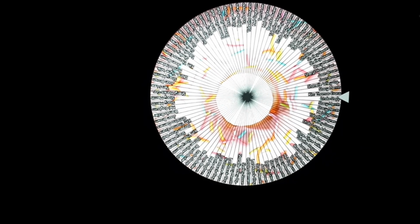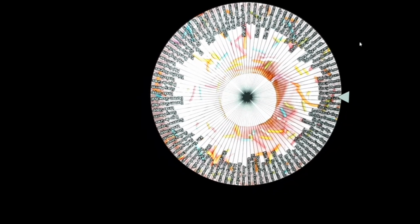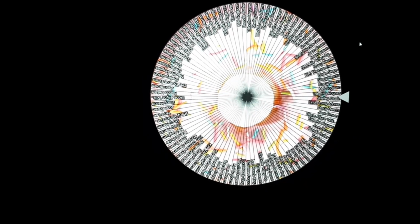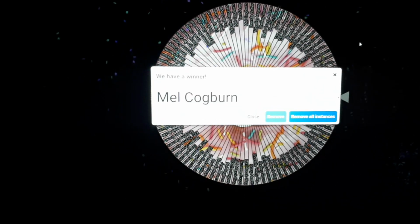And the final spin is for the third prize. That is 1 digital from my Etsy. And here we go. And the first, no, not the first, the third prize winner is Mel Cockburn. I'm going to change the setup to the desk. One moment, please. Congrats, Mel, with winning the third prize, by the way.